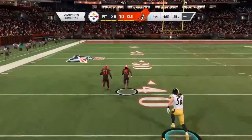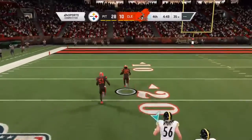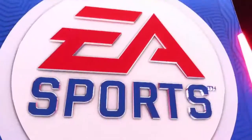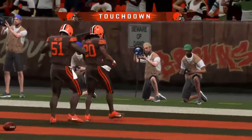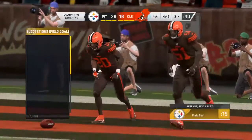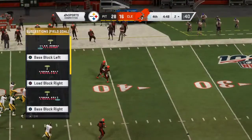And I think he's going to go. They're not going to get him. 20, 10, and all the way in. Touchdown, Cleveland. From one end zone to the other, 101 yards. And the Browns get a score closer.